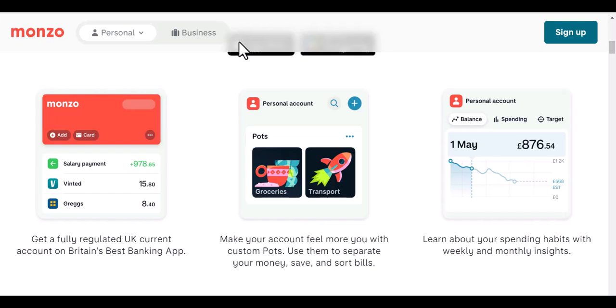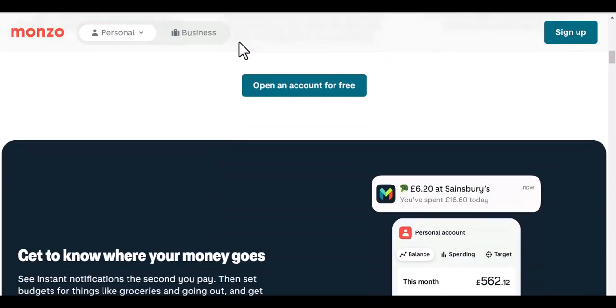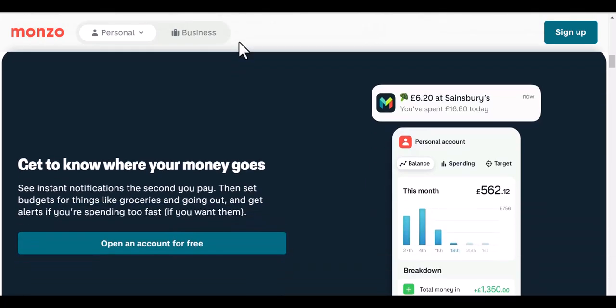How to credit your Monzo account? There are a few different ways to credit your Monzo account. Here are a few of the most common methods. Bank transfer. You can transfer money from another bank account to your Monzo account. To do this, you will need to provide your Monzo account number and sort code.